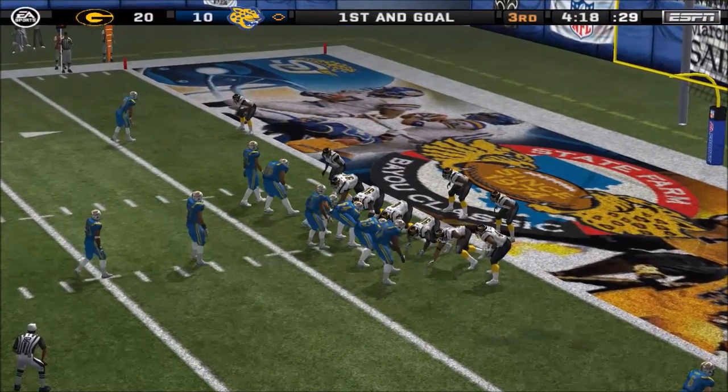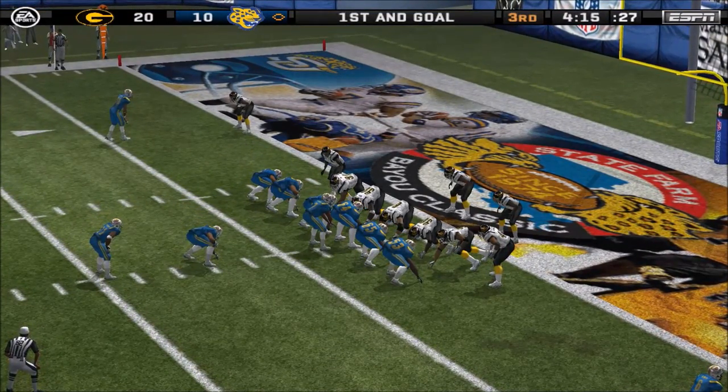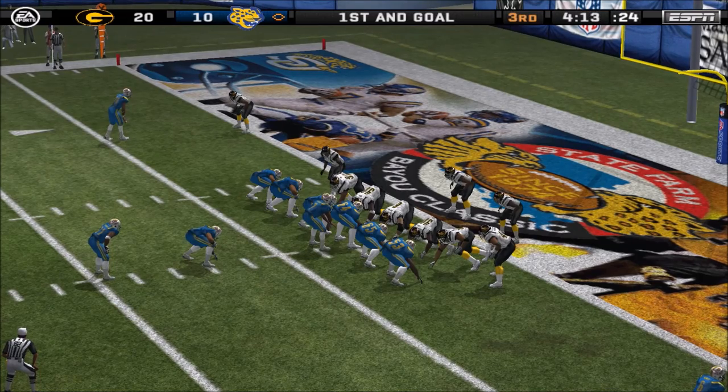Let's go. Their last red zone trip resulted in a field goal. They don't get nothing. Let's go. Be good. Hey, watch the screen.